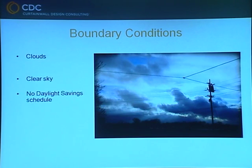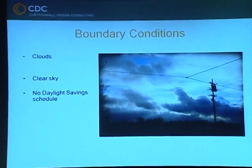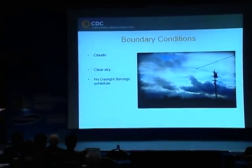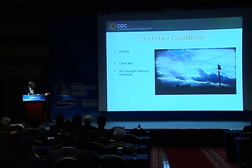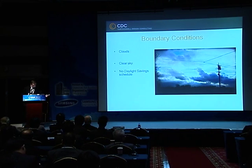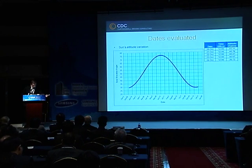We also don't simulate clouds. So again, it's a worst case scenario. The data we're going to get is the upper limit of the situation. Another issue: when you're looking at times of day, make sure you don't have daylight savings in your category of times of day. Part of the issue is trying to limit how many studies you do.